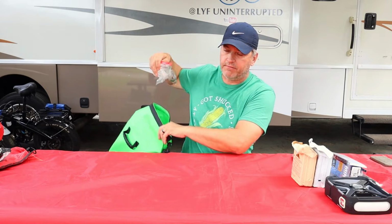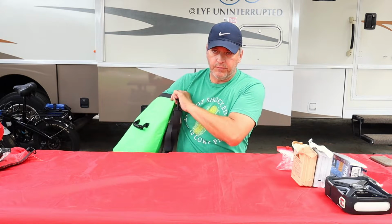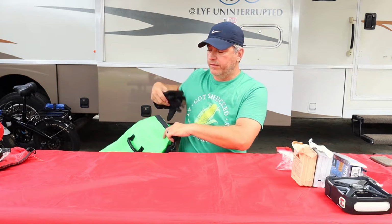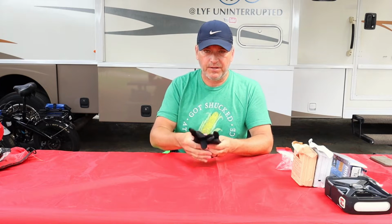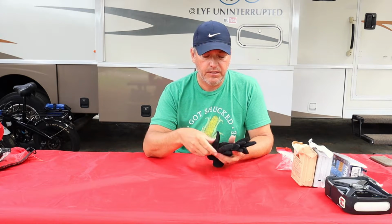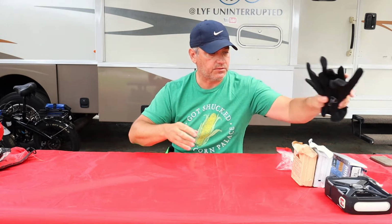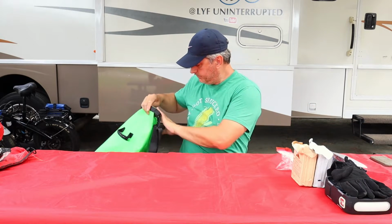In our case, we just have a bunch of quarters in a little baggie. Alright, we'll talk about some other things that are nice to haves, not must-haves. I think it's important to have a good sturdy pair of gloves in your kit. You never know when you have to handle something that might be dangerous to handle. Wires, metals, things like that. So, good set of gloves.